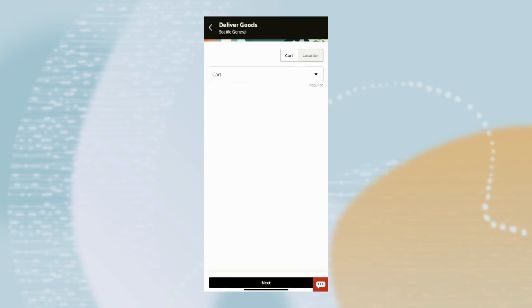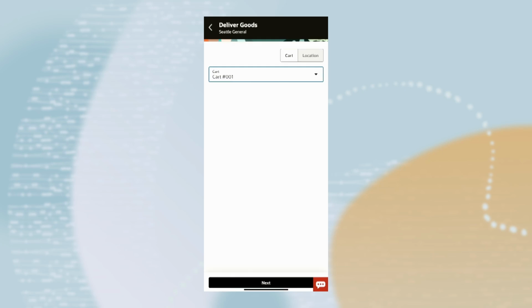And again, I'm going to select the organization. I'm still at Seattle General. But the cart that I'm working is cart 1. That's going to be my responsibility for today. And I have 2 deliveries to make. First delivery is in Building A, second floor, room 2443.